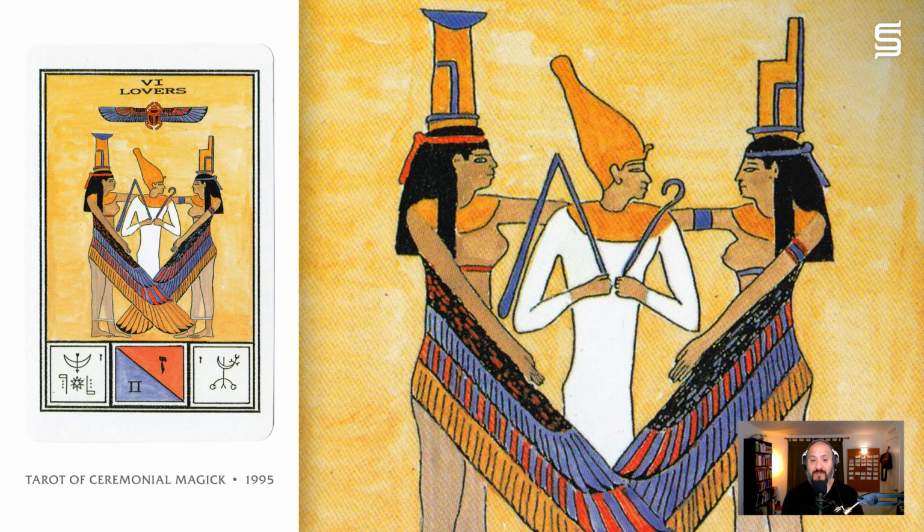Up above that middle figure, you have the scarab beetle with the wings. And again, I think that what you're following here is the tradition with 3 figures, but one figure embodying the central pillar or the central axis. And it would clearly be that middle figure in white there.